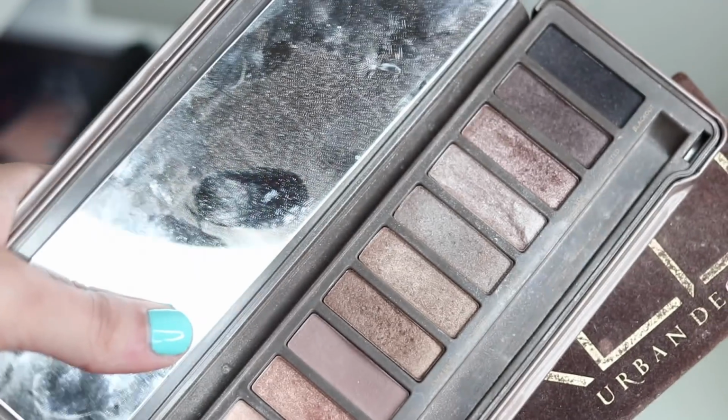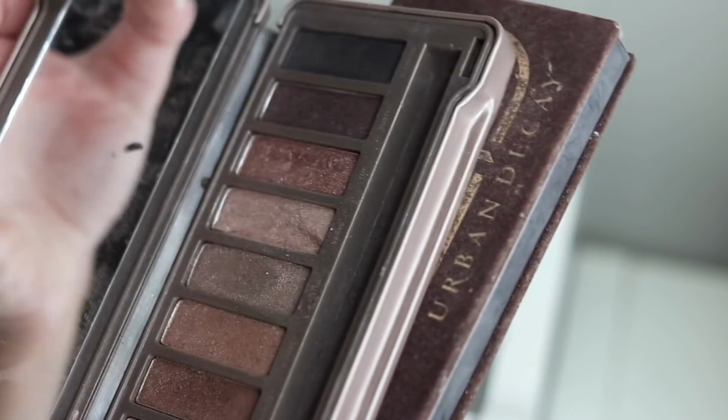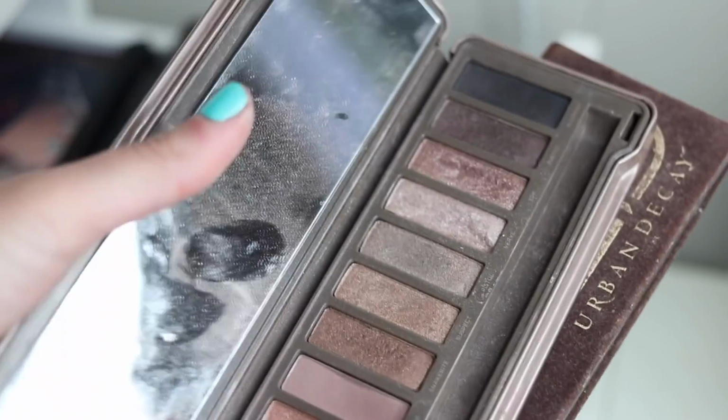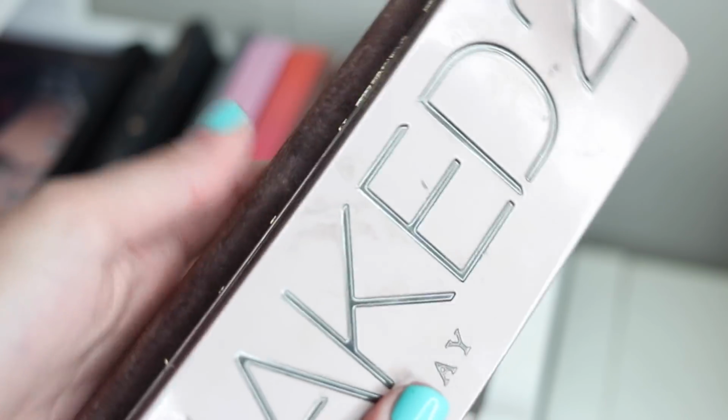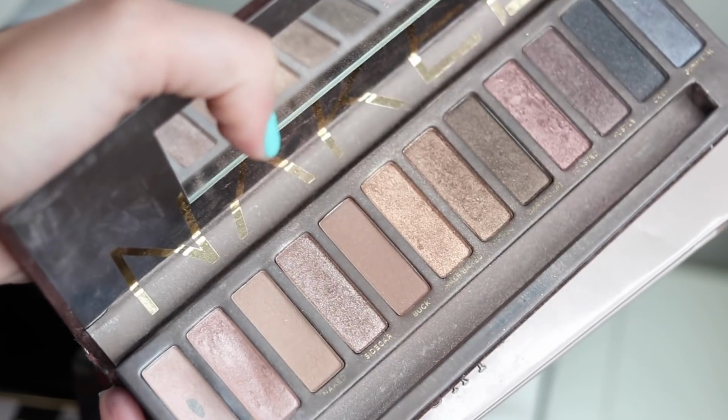You like the shades I hit pan on, and I feel like, unless I got a new one from Urban Decay, a fresh one, then I would get rid of these. But for now, I'm just going to keep them because they remind me of my first makeup palettes. I feel like this is everyone's first makeup palette.